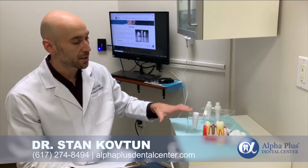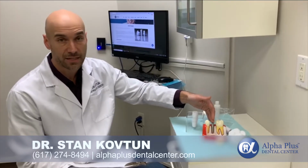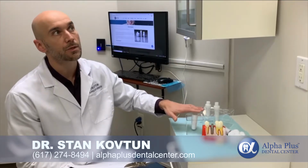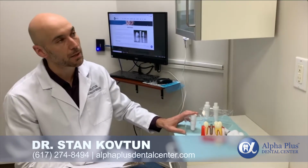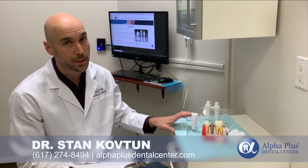And so patients that have an allergy to traditional titanium implants, which have been around since the 70s, can now have a zirconia implant, which has been around since the mid to late 80s, but mostly in Europe. These are fairly new to the US, probably within the last 10 years. Still not many dental offices are placing zirconia implants.